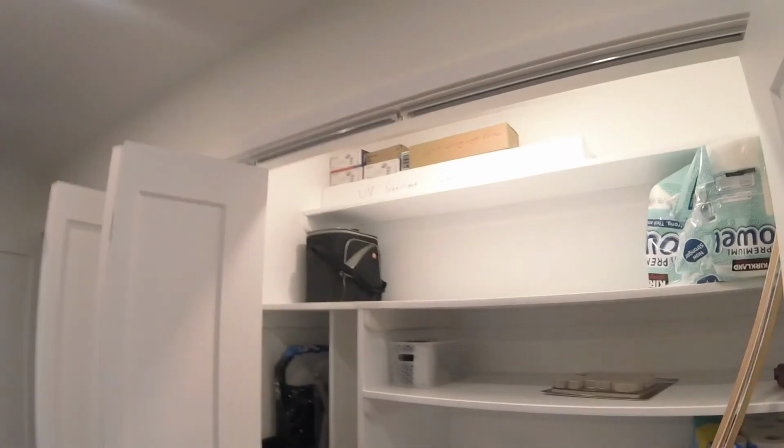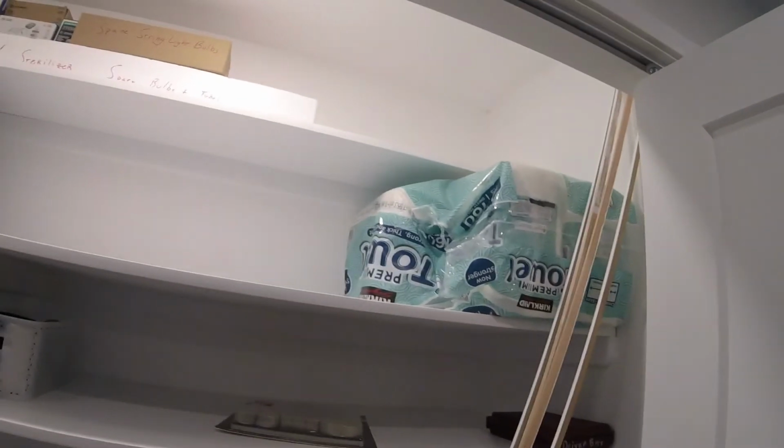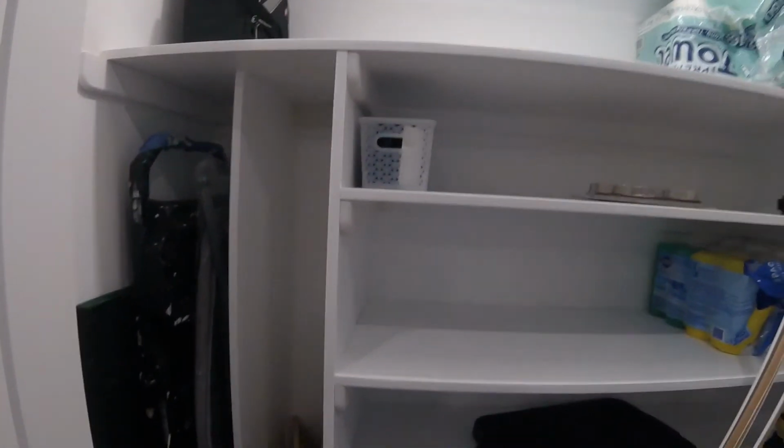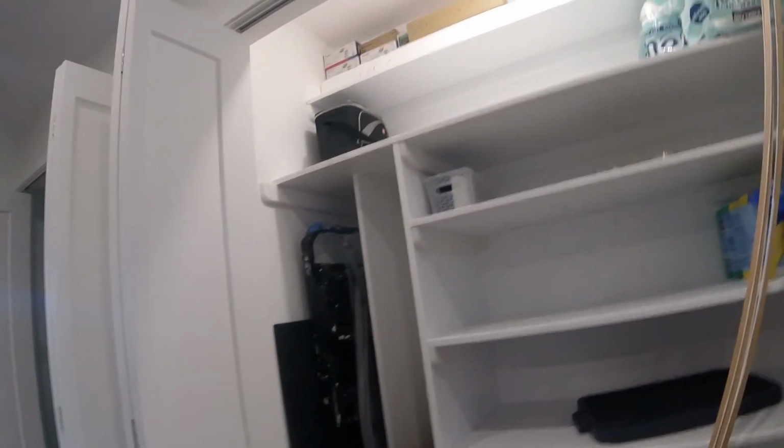So that's all built in. I still have a little bit of work to do, just touch up paint and stuff like that. But now we've got all custom, handmade by yours truly. We got little baseboard feet. Those just hold it from sliding around.